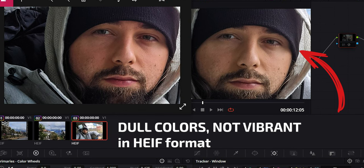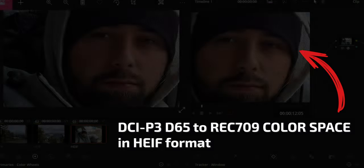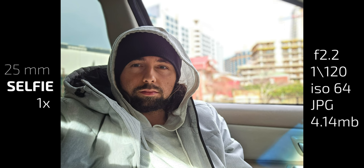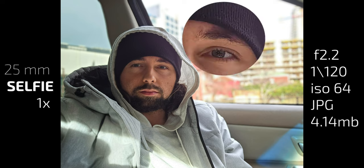Want to mention that HEIF files have DCI-P3 D65 color gamut, and not all apps use it properly. I had to make my own LUT to make program show true colors of the photo. That's why HEIF files from Samsung can look dull and undersaturated on the internet. Portrait mode uses JPEG only, and JPEG format does not have this problem. But file sizes are double. Which phone has ability to choose color space?